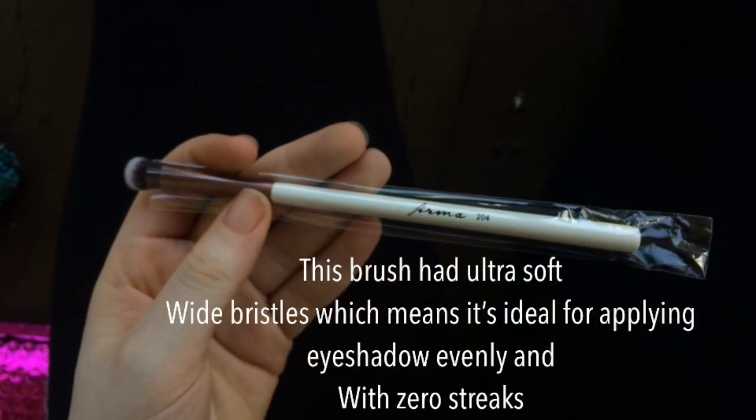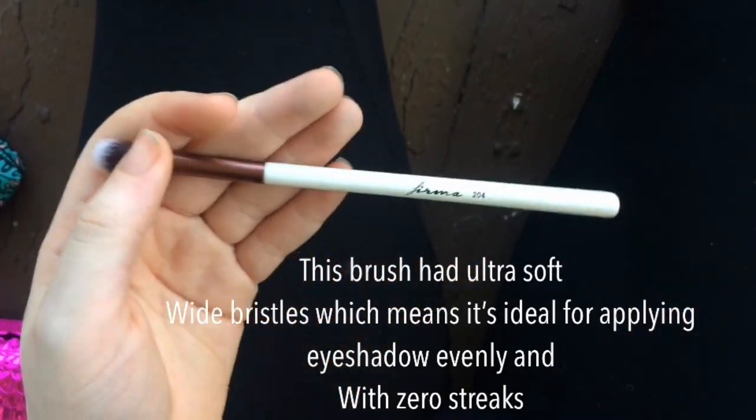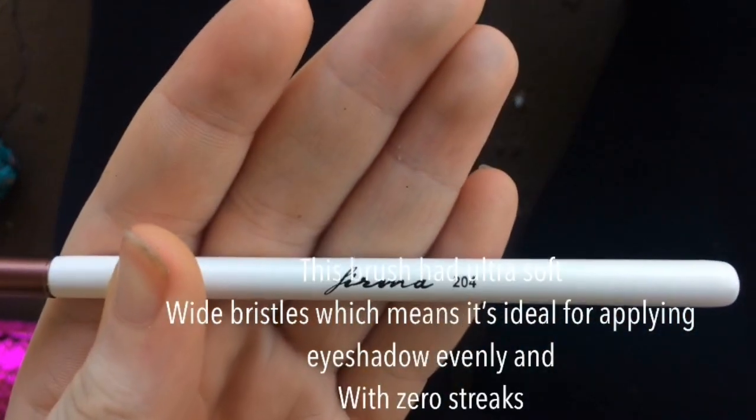So the last item that I got was this Firma Beauty 204 eyeshadow brush. I think it's a white eyeshadow brush, and this is what it looks like.